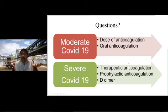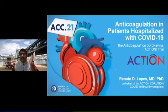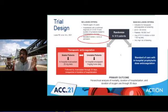Now, the government of India came up with a statement that clearly said that prophylactic doses should be used in moderate and prophylactic doses should be used even in the severe patients. How sensible was that, looking at the Mount Sinai data? Actually, a couple of days after that, the ACTION trial was presented at the American College of Cardiology, which addressed exactly the same question. They looked at patients who were hospitalized with elevated D-dimer levels. D-dimer, we said, is prognostic. They put one group of patients on standard of care prophylactic anticoagulation in the hospital and another group on therapeutic anticoagulation.